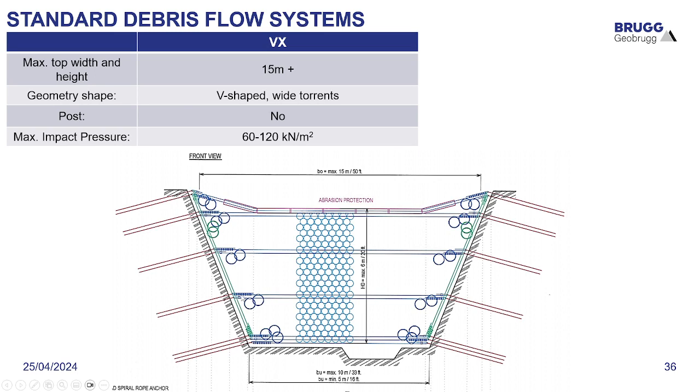F-150, I have a truck for all applications. So standard debris flow barriers, the VX system, they're designed for V-shaped channels. There's no posts required. They're for narrower channels. Standard ones are 15 meters, but we will push it, that's for sure. The impact pressure is between 60 and 120 kilonewtons per square meter.